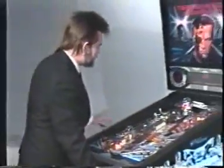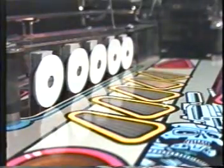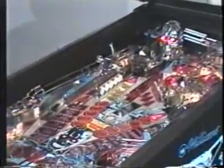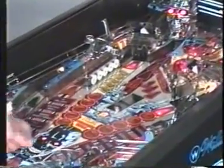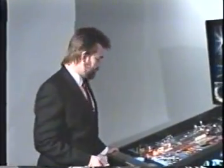The game begins when a player shoots these targets. He wants to try and hit the lit target with the ball. For every shot that he makes on the target, he receives 1 million points. On the second ball, 2 million. On the third ball, 3 million, etc.